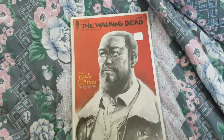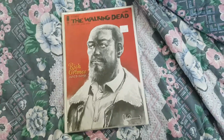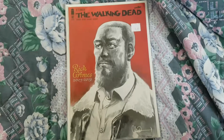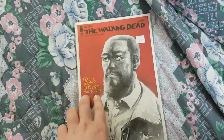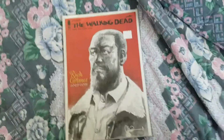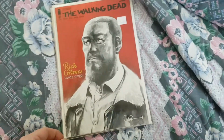Before we talk about that even more, first I got the second print of issue 192, which is the issue Rick is fully killed off in. Spoiler alert. Whoops. I think everybody knows now. And especially with this cover, I think you could tell. This is the commemorative edition, second print variants. Beautiful cover.